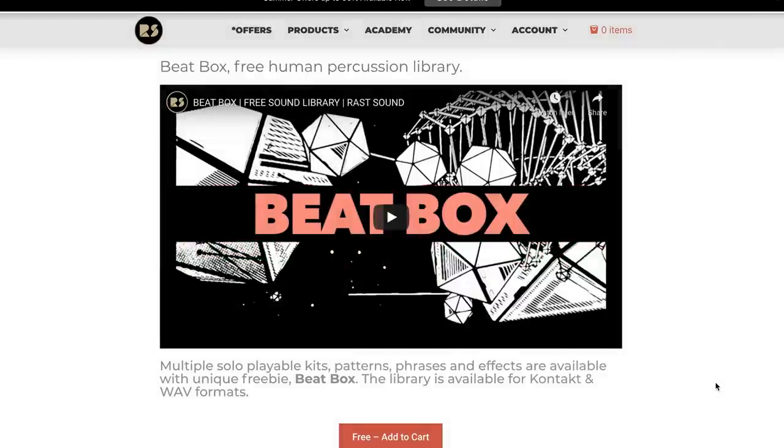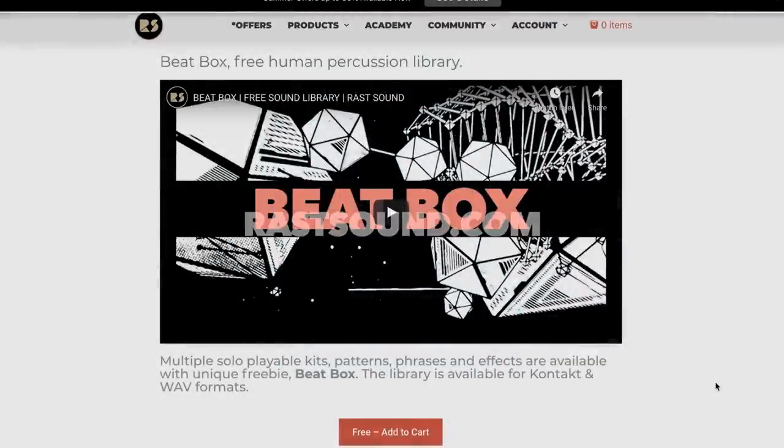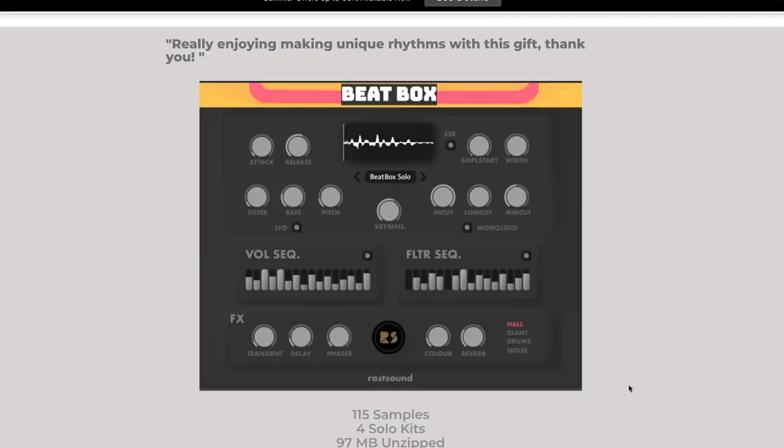And Rast Sounds released a free human percussion library, Beatbox. But this one's available as Waves, as well as a Kontakt instrument with 115 samples. That Kontakt instrument would require the full version of Kontakt 5.8 or higher. The Wave samples you can use in any DAW.